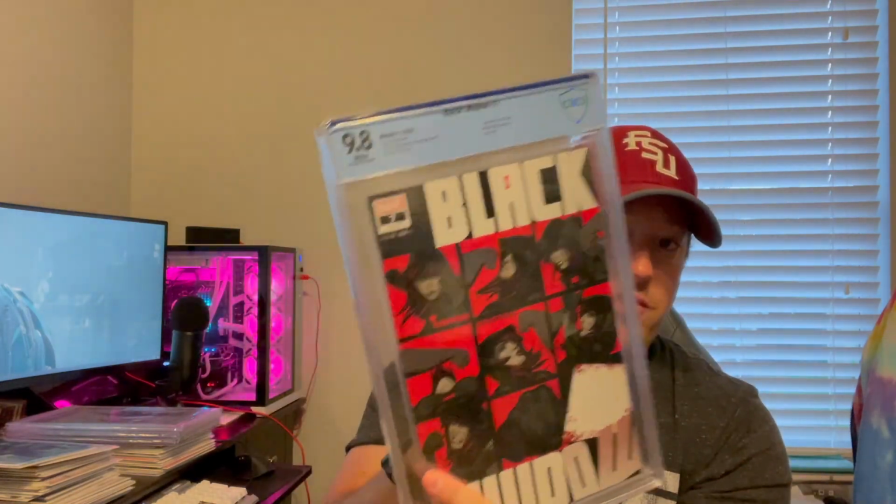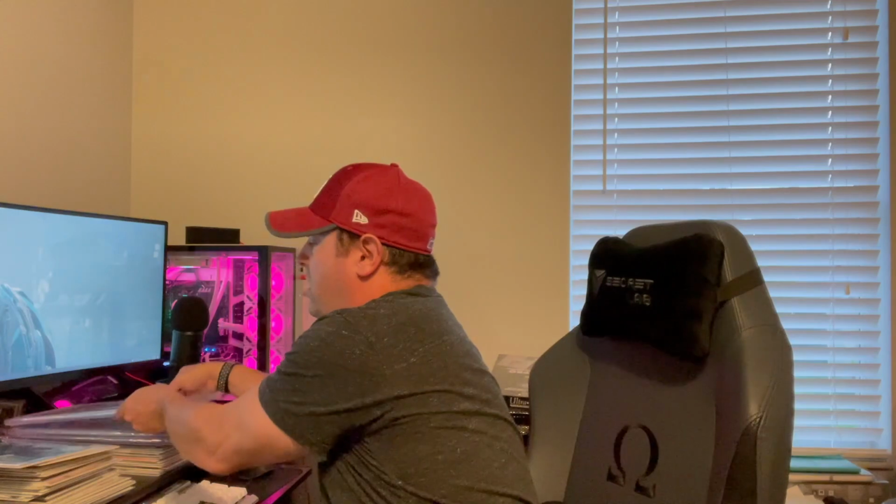So this is the book, Black Widow #7. You can probably still get this at your LCS, and this came back in a 9.8. I'm going to use my wife's chair so I can put this down. All right, next book.